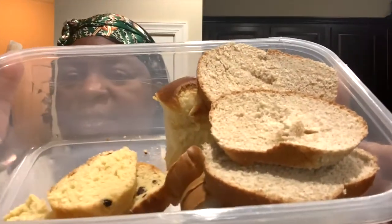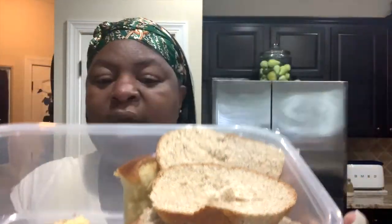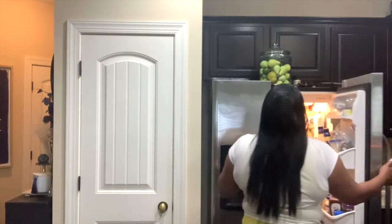She brings home something almost every day. These are some of the homemade breads that she made. When I came down here this morning, my lips were all ready for some of that raisin bread. I came in here, and dang, it was gone. So I didn't get a chance to get more of that raisin bread. It's so good, so good.